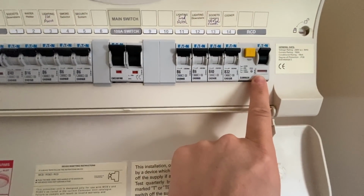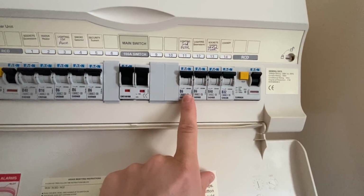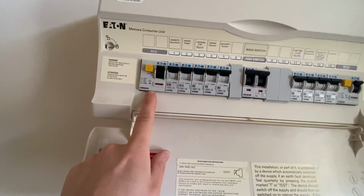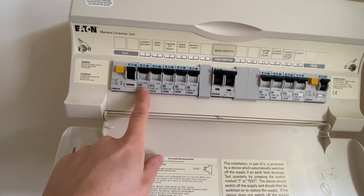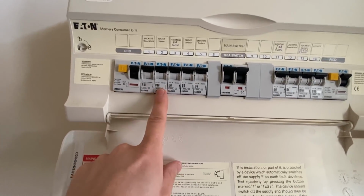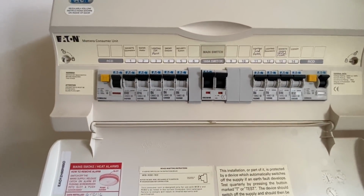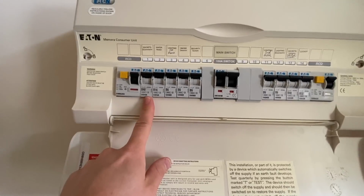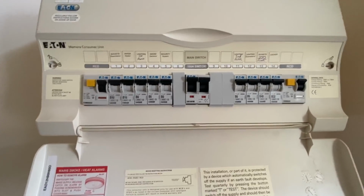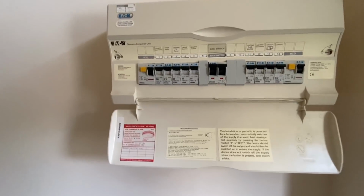80 amp, 30 milliamp RCD to do the cooker. Sockets upstairs, first and second floor. Lights downstairs, lights second floor. Couple of spare ways. And then this RCD is an 80 amp, 30 milliamp as well, which does the sockets downstairs, which are on a 40 amp breaker, which is a little bit unusual. 16 amp for water heater, lights first floor, smoke detector, security system. So that's going to be an interesting one to look into. I wonder if they've accidentally got the cooker and the sockets downstairs the wrong way round, and being a fairly new build, then that wouldn't be surprising.